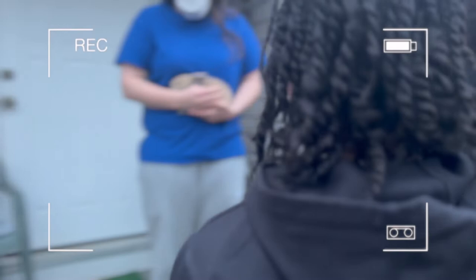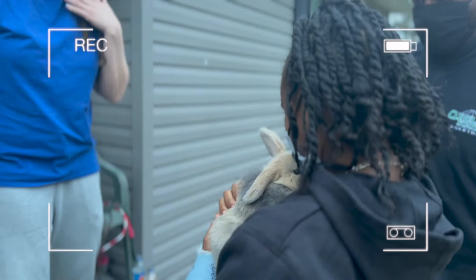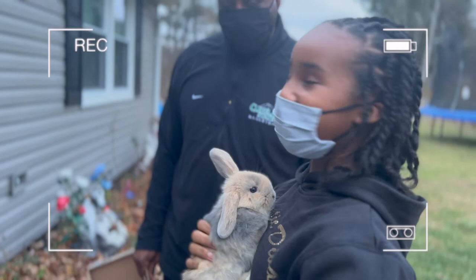Bunny. So she's still a little jumpy because she's a baby. Okay. The closer you hold her to you, the better she will be. Let me hold this. Want to check her out? Oh, wow. She's so cute. What do you think? Yeah, look there. He's recording you.